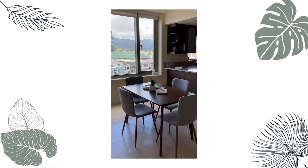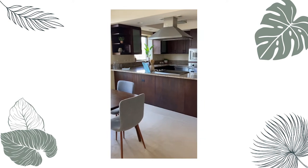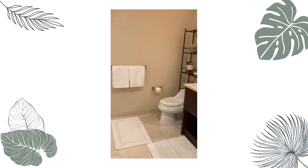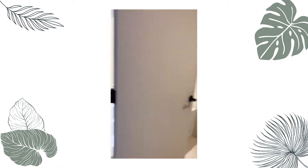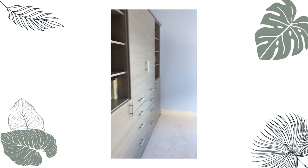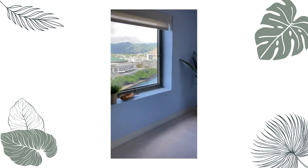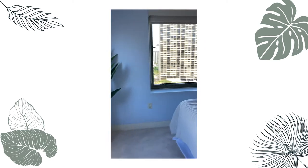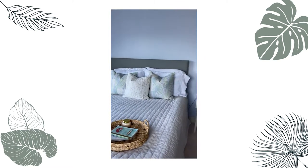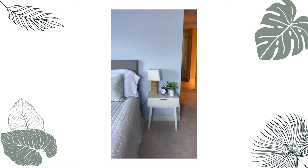You're 5 minutes from Waikiki Beach, 2 minutes to Ala Moana Mall, can't get more centrally located, and the amenities in this building are insane, so we're so pleased that it turned out the way it did. It went into escrow within 7 days, which is a win-win. We are so pleased with that, and it should be closing soon, so we'll keep you in the loop.